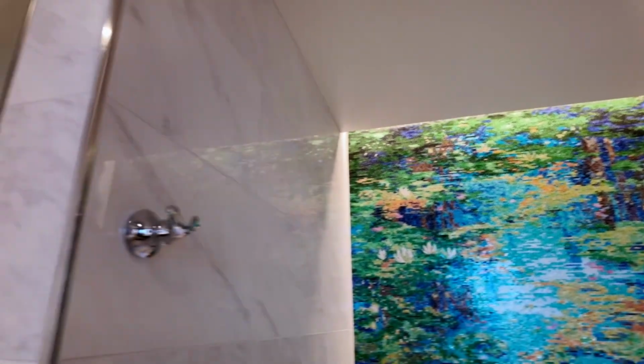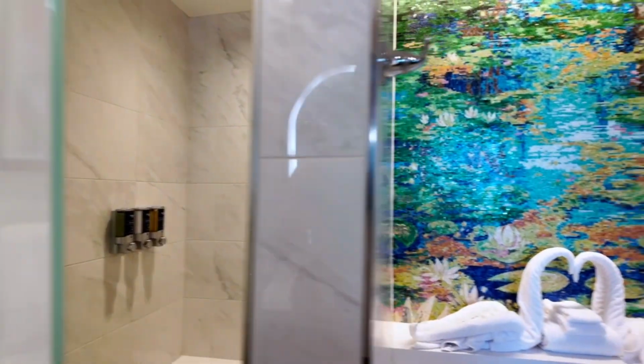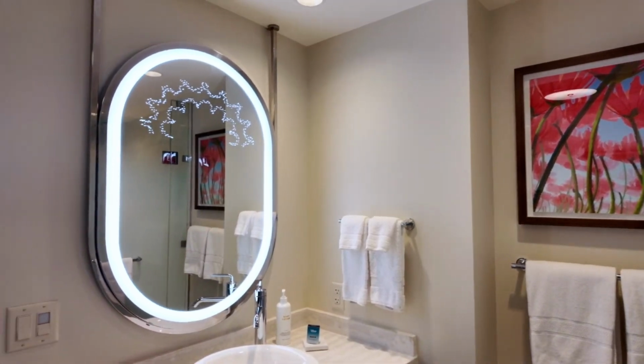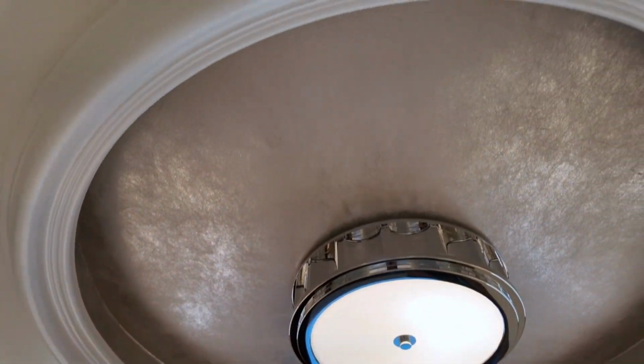On this side, you're gonna have your walk-in shower. And on the other side, which looks like another shower, but it's your toilet, which is really cool. You have a glass door that's frosted right here for your toilet. So this bathroom is quite impressive. And even up above here, it's nice.